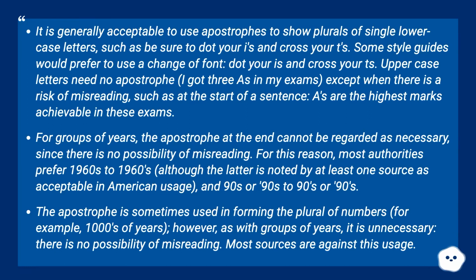For groups of years, the apostrophe at the end cannot be regarded as necessary, since there is no possibility of misreading. For this reason, most authorities prefer 1960s to 1960's, although the latter is noted by at least one source as acceptable in American usage, and 90s or '90s to 90's or '90's. The apostrophe is sometimes used in forming the plural of numbers, for example, 1000's of years. However, as with groups of years, it is unnecessary. There is no possibility of misreading. Most sources are against this usage.